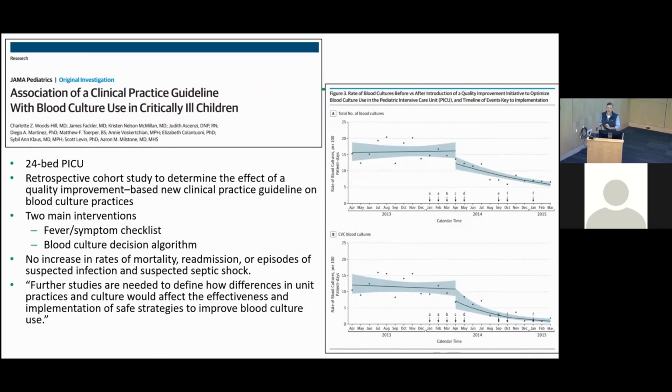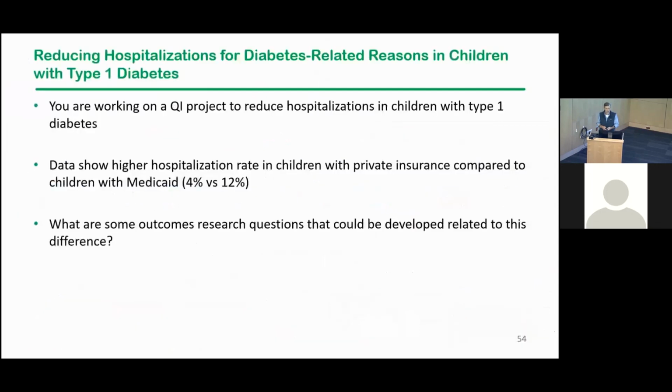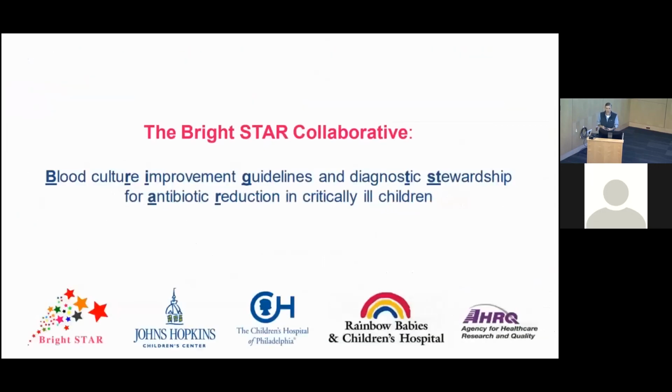So again, highlighting that although there was some research aspect to this, this was a quality improvement intervention, and the results can really only be applied to the local setting. So this led to this multi-site collaborative. This was, I believe, funded by AHRQ, looking at multiple PICUs across the U.S. Again, like I said, Children's was part of that.